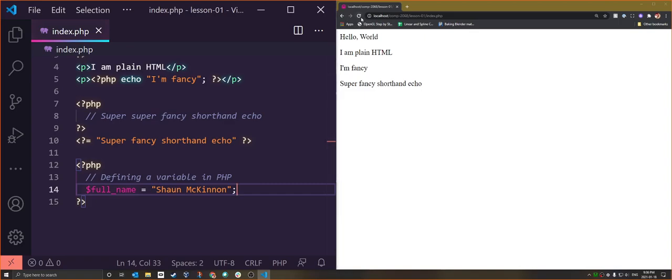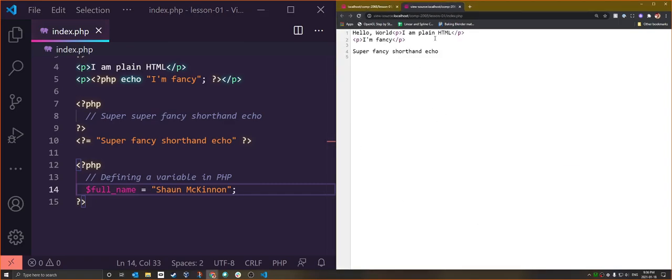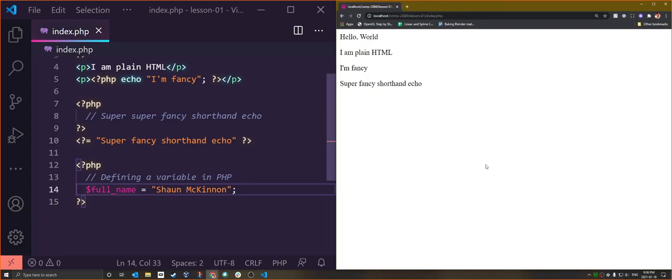Now when I refresh my browser, you'll notice that nothing has showed up. And if I look at the page source, you don't see any of this code. You only see the HTML code that's been defined. And that's because, again, if it's in a PHP block, it is invisible unless we echo it out. So now I have my full name.